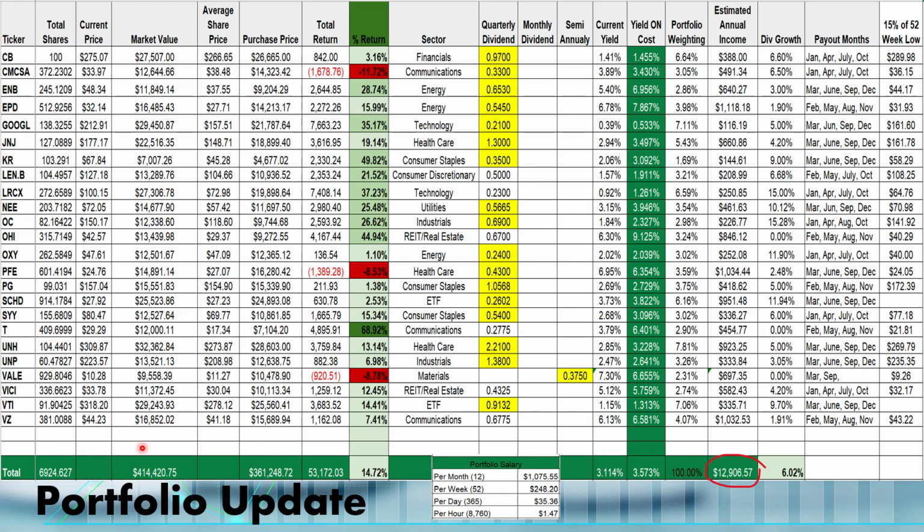Total shares, 6,924.627 shares. Market value of the portfolio currently $414,420.75. My cost out of pocket, including reinvested dividends, is $361,248.72. I am up $53,172.03 or 14.72%. I do not focus on this.